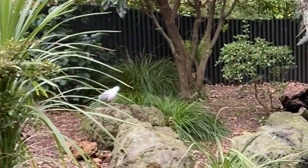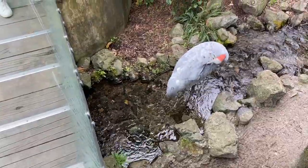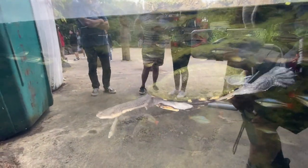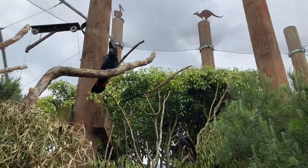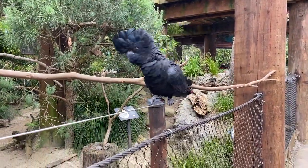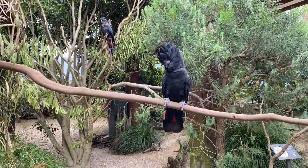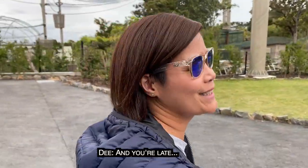That was the bird. The tiny little bird, but it's not, it's this big giant one. Huge. Pretty big. It's massive. You're late.